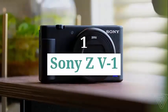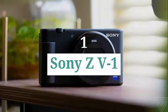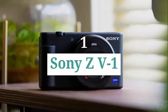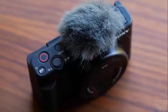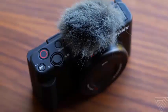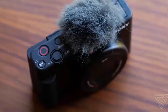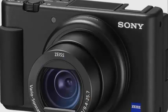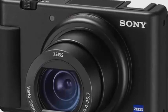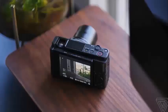Number 1. Sony ZV-1. For a long time, the Canon G7X Mark III was our favorite compact vlogging camera, but it's just been knocked off its perch by the excellent Sony ZV-1. By combining all of the best bits of Sony's RX100 series, for example, the RX100 VII's microphone port and autofocus, plus the RX100 VA's bright 24 to 70mm f, the ZV-1 really nails what most people want from a small vlogging camera.